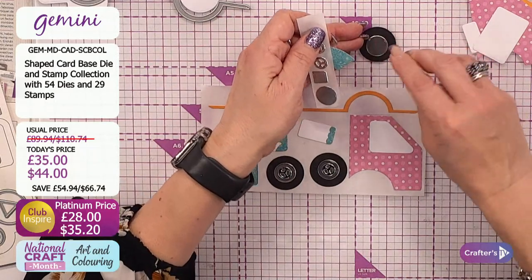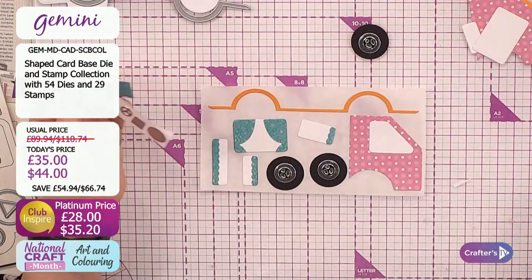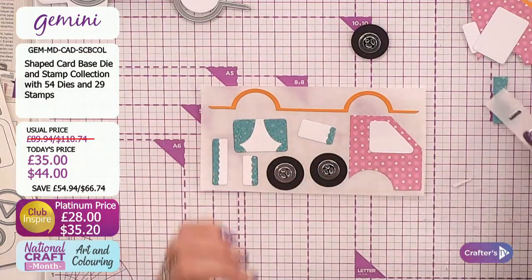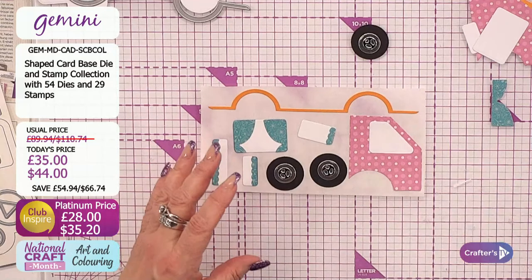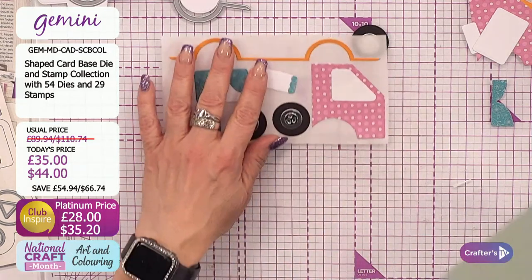You're creating that middle of the tyre, including down to that little detail of the alloy in the centre. They are phenomenal. I don't think I've ever found a set that ticks all the boxes, Craig. I absolutely love this set.